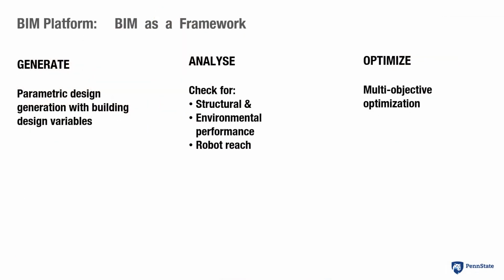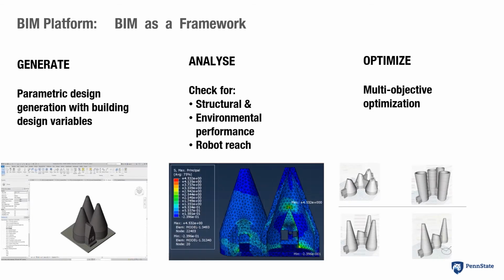And then we have the BIM platform that we used as a framework to unite everything, to generate the parametric design, to do all of our analysis, environmental and structural, and to optimize many different things within the same platform, but also do the simulations.